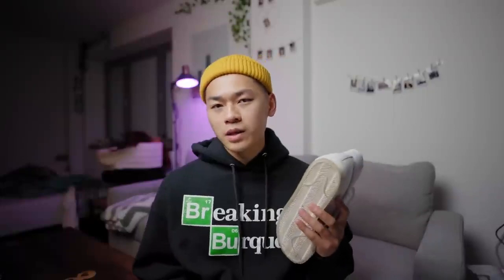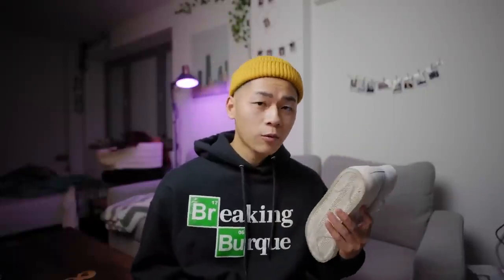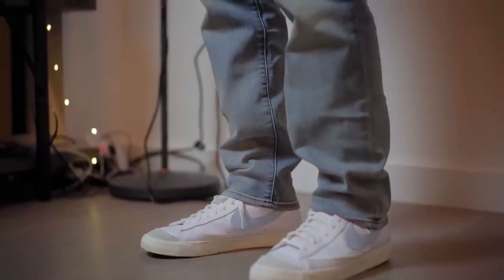I hear a lot of good things about the Blazer lows. I'll be skating those later on. So sorry about that. I'm only gonna be styling these sneakers, but it's the main silhouette you want to pick up anyways. So the sneaker is pretty slim fitting.